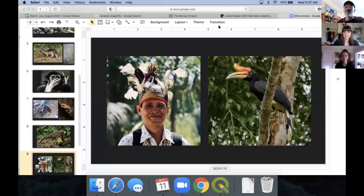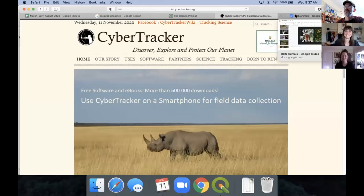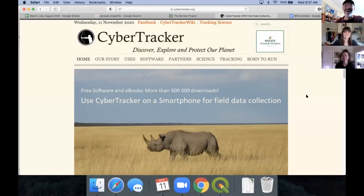Mm-hmm. Well, I would like to point out that I have seen Jetty dance the hornbill, and she dances the hornbill better than any person who was not born in Malaysia that I've seen. So it's getting less and less embarrassing. You get practice. Everyone gets to try it, right? Well, that's great. Thank you for sharing that.